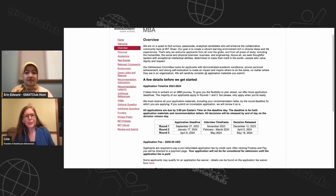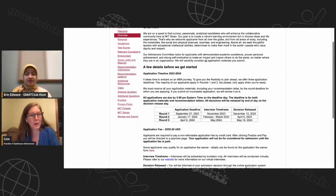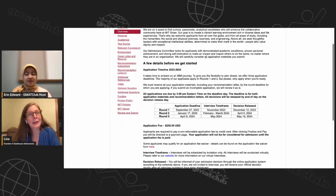But anyway, this overview has some good things to take a peek at, though it's more like details before we get started. I think the important part to note is a few things. Number one, it takes time to embark on an MBA journey. I will tell you that umpteen times. It's a lot of time. And I think Sloan is saying here, spend your time accordingly. This is not a quick job.